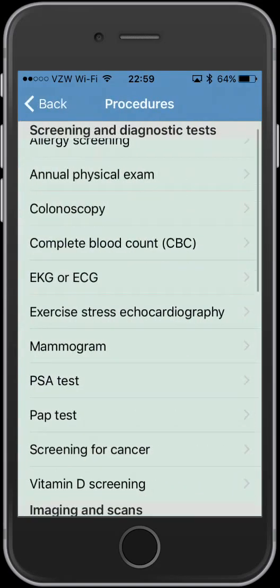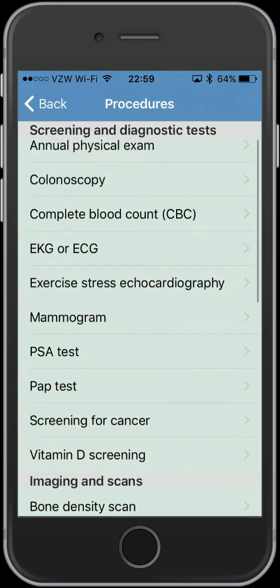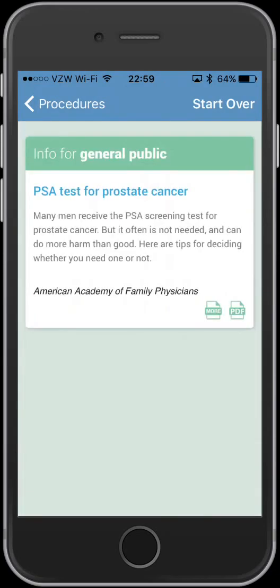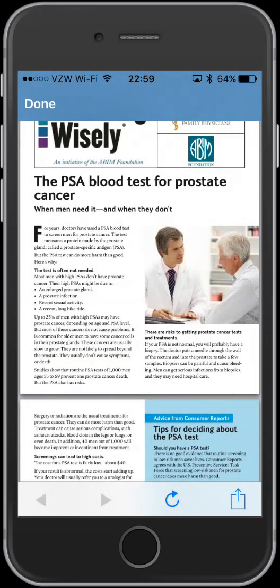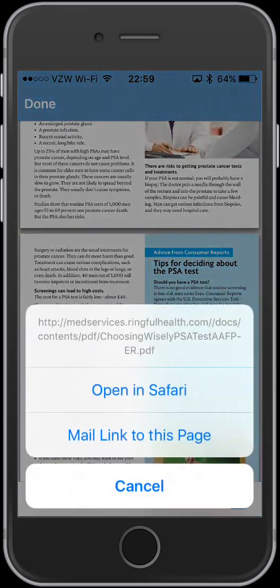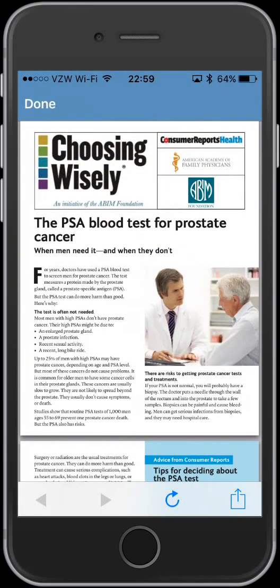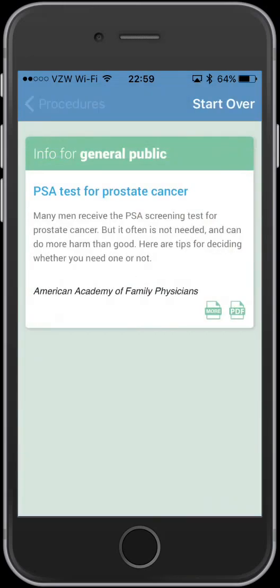So for example, you see a wide variety of tests and procedures. Let's take a look, for example, at the PSA. You can see here it gives a general statement. And then if you want more information, there's a PDF that summarizes the information. This PDF can be mailed to patients. It can be printed and gives a nice summary stamped with Choosing Wisely's logo, as well as a number of other academies, about the PSA test and when you should or shouldn't receive it.